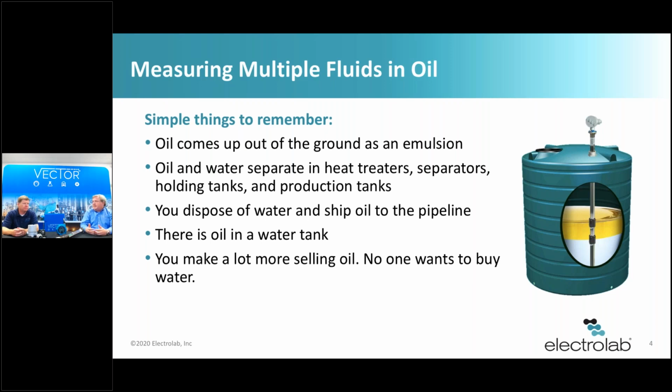From an oil side, the oil comes up as an emulsion. And even in the chemical business, as we're shipping material around, it's an emulsion. And then when it hits certain devices and certain tanks, it separates out. And we need to be able to measure multiple fluids in that tank as they separate out. We need to do that very reliably, because they're adding stuff to try to separate it out. So there's this constant change.